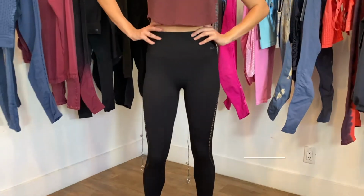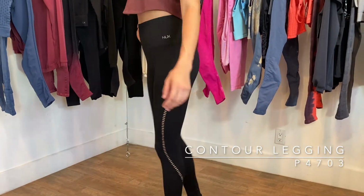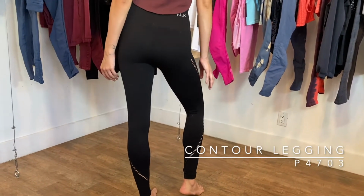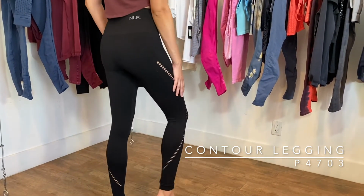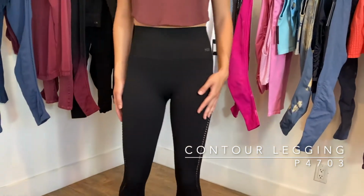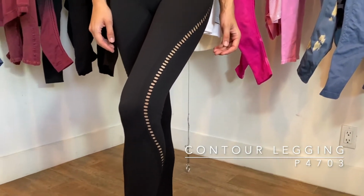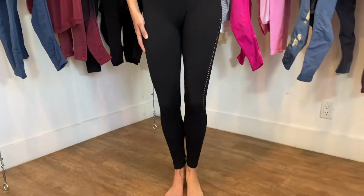We paired this with our contour legging, style P4703. This style comes in small, medium, and medium-large. This is a light compression, which will fit and feel closer to a second skin. It has tonal yarn, which is a little bit hard to see here on the black, but it will help elongate the leg along with the body engineered mesh. It has a comfort shaped waistband, which means the legging will stay put and there's no gap when bending over.